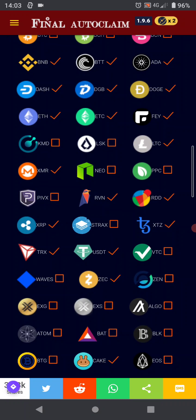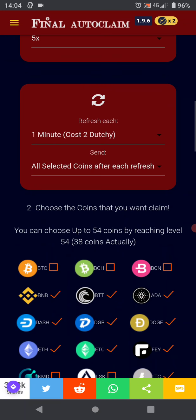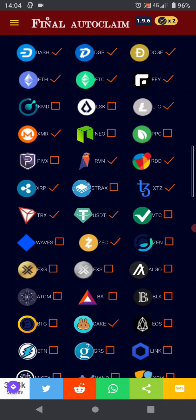So I've got all these coins selected here: Doge, ADA, BNB, Faye, Litecoin, and some of these will go straight to my Faucet Pay, but Faucet Pay doesn't have all these coins, so some of them will go directly to my balance on auto claim, in which case once you've got enough, you can withdraw either to the two sites I've mentioned, Faucet Pay or Express.